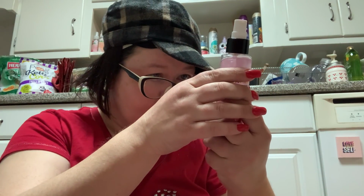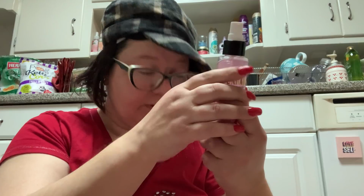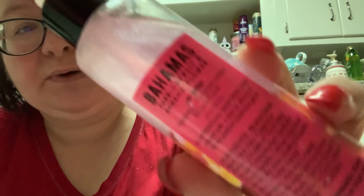What is in this? Passion fruit, pineapple leaves, banana flower. This looks like somebody returned it. This is a little beat up. And this is originally $14.50, so that made it $3.62.